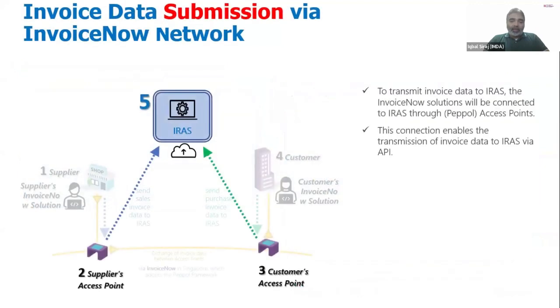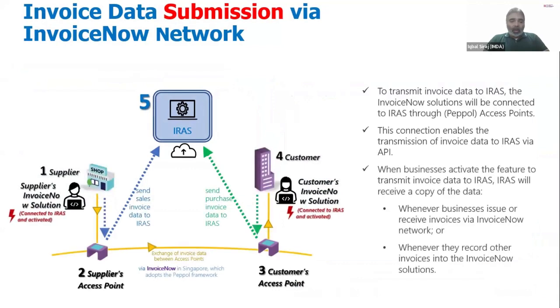Okay. Now, how this will work is that most of you who have solutions, businesses will use your solutions to generate the invoices for transmission to the customer. As and when these invoices are generated, a copy of them will be sent to IRAS. And IRAS will then have a copy that will be used to reconcile with your quarterly GST reporting.